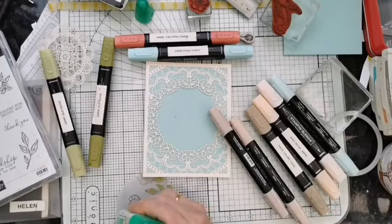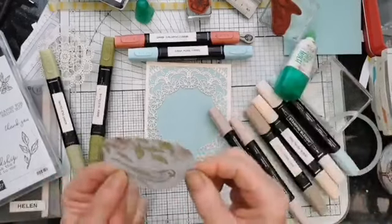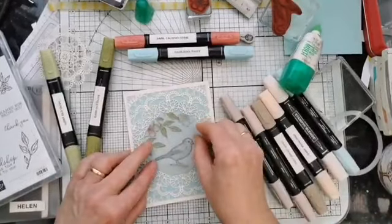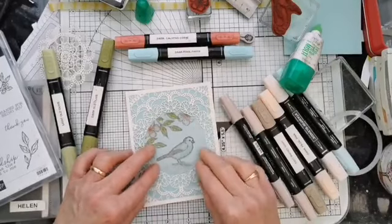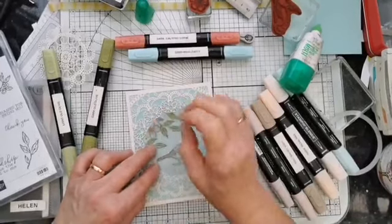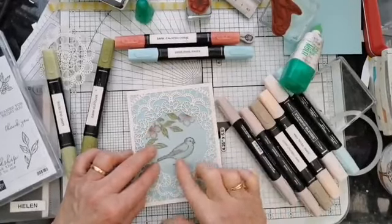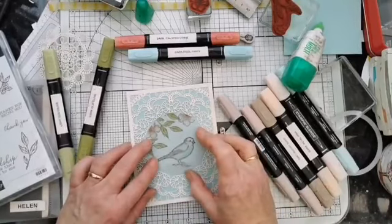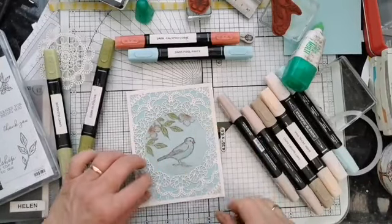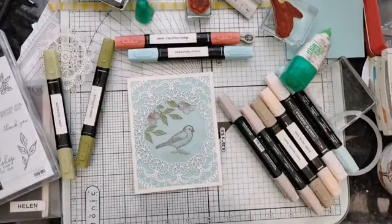I'm going to put a little bit down here because I think I'm going to add in a little embellishment there. Let's see if that's enough just to hold that down. Because as always with vellum, you can very definitely see where you've put it.